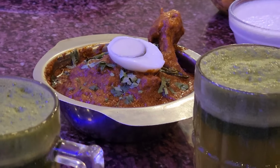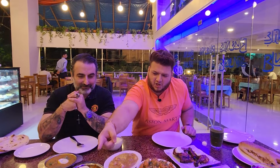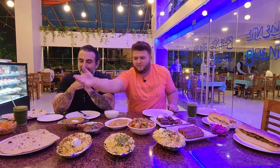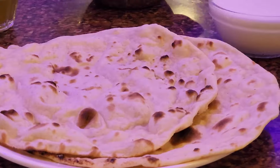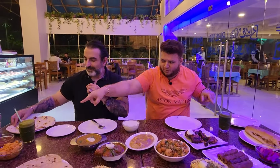This is the chicken kolhapuri. This is the mutton dal, or the dal gosht. That's the chicken biryani. That's the mutton biryani. That's the chicken tikka biryani. And that's a famous roti. And this is the all-time special naan. And these two are mojitos.